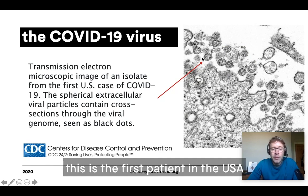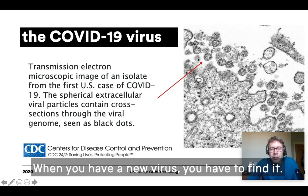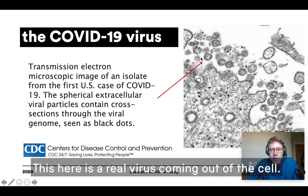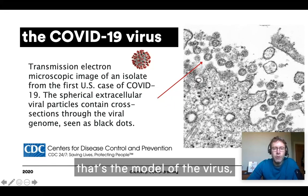This is the first patient in the USA that was infected with the virus. When you have a new virus, you have to find it. So this is what people are looking for. This here is a real virus coming out of the cell. This is a cell, this is the virus. If we look at our model, that's the model of the virus.